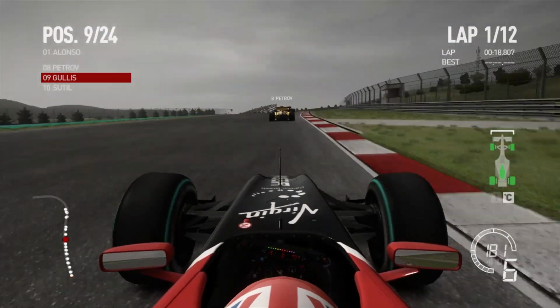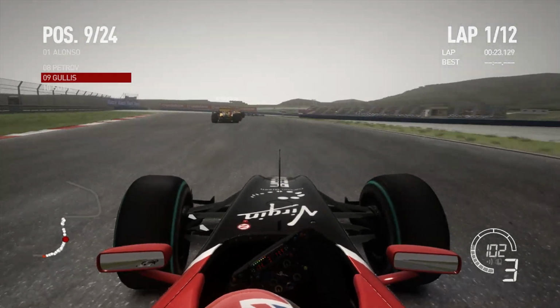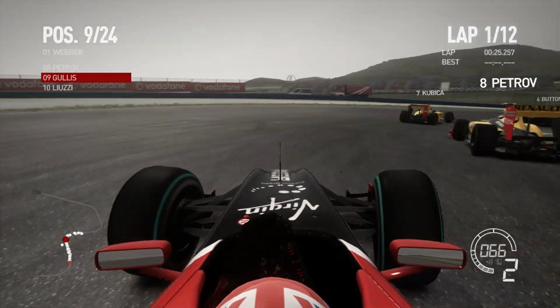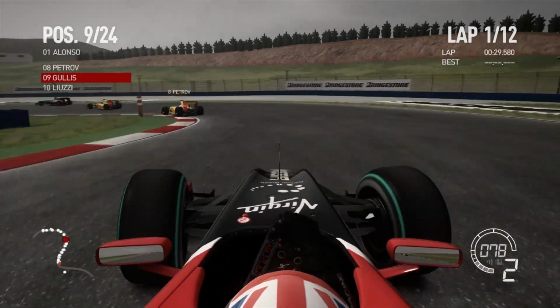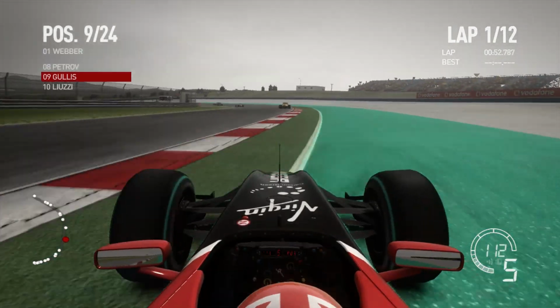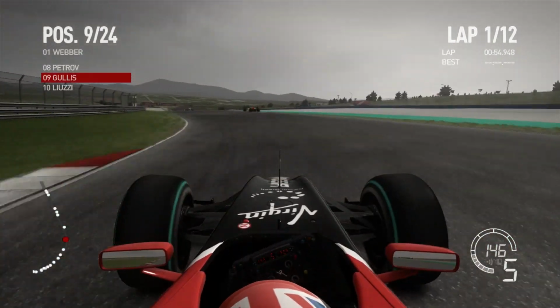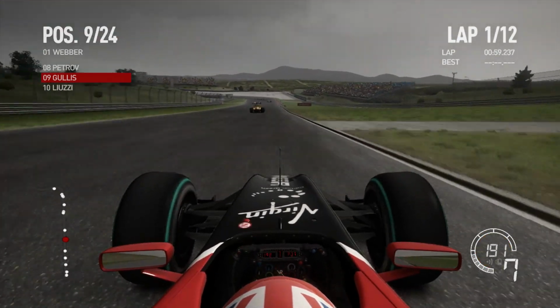Where can we go? Now in towards this long sweeping left-hander. Actually nowhere, because I've overshot it just a little bit. Let's just try not to do that anymore in today's race. I've run it wide as well. I'm not getting these corners at all right at the moment. That's not good. What am I doing? Running it wide everywhere. Looks like Vitaly Petrov made the same mistake though, so I may be able to capitalise on that.